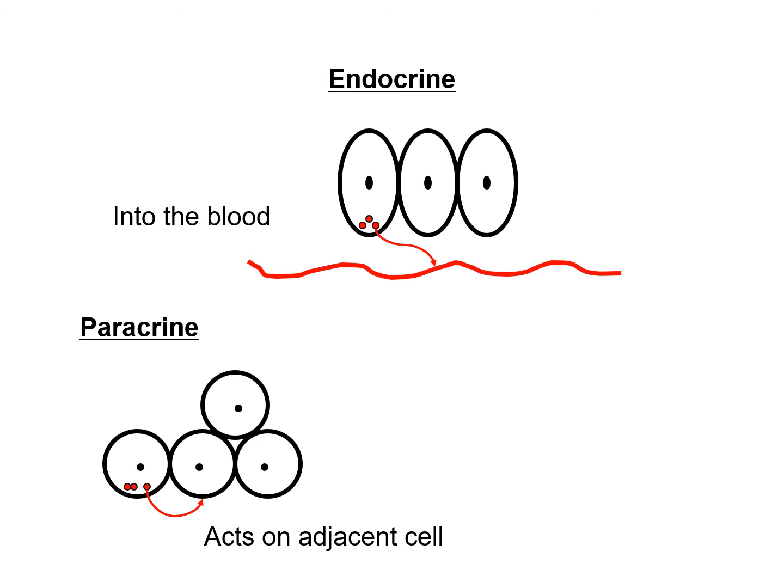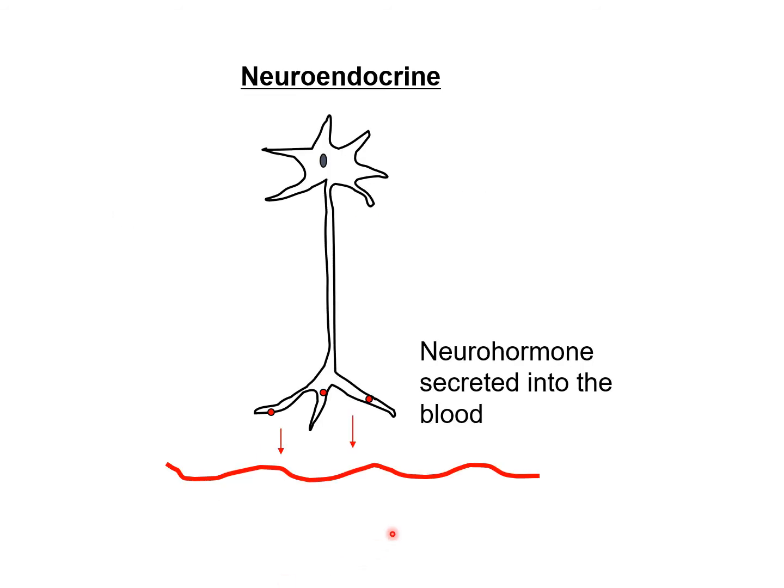through growth factors. Now, my specialty is neuroendocrinology. Neuro, so you need brains and neurons, and you need hormones. So there are hormones in the brain, especially in what's called the hypothalamus, that will produce peptide hormones, and they are released into the blood vessels of the pituitary gland and affect pituitary gland function. So a neurohormone can be secreted into the blood as well.